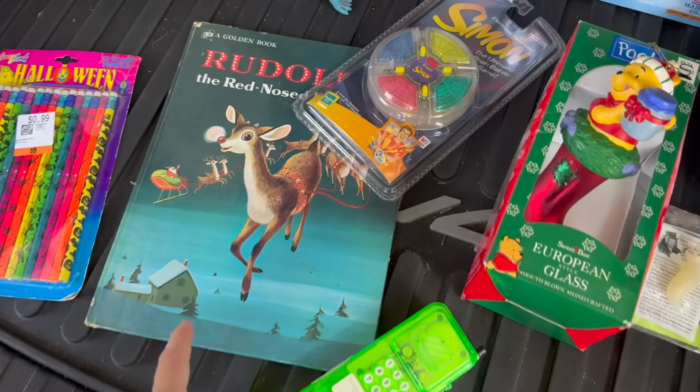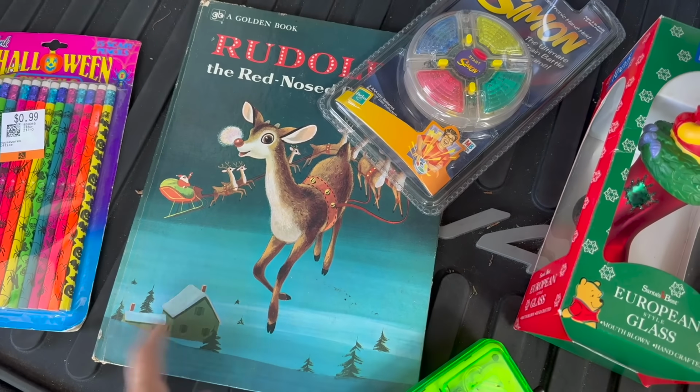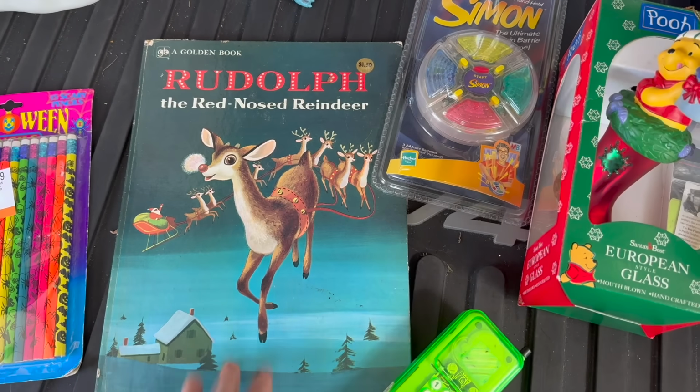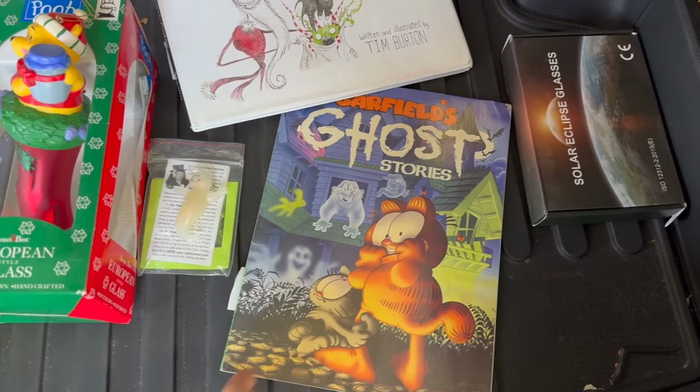We found a few books at the thrift we showed you guys, but I only picked up the Rudolph the Red-Nosed Reindeer. It's from the 70s, so it's actually a pretty older, more vintage edition. And then Janine picked up, of course, the Garf Ghost Stories.